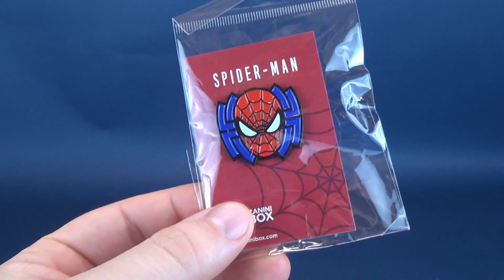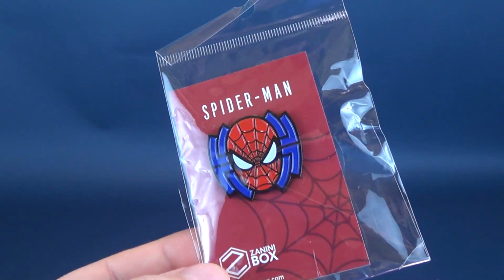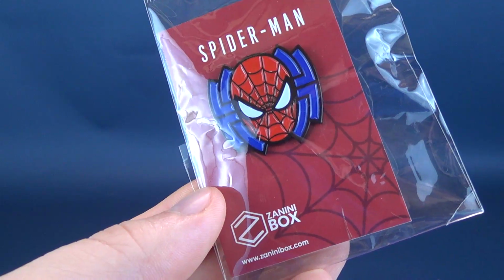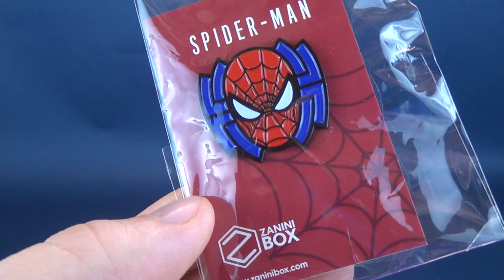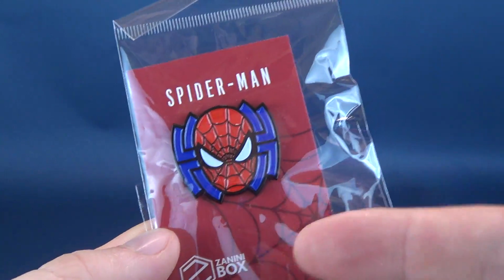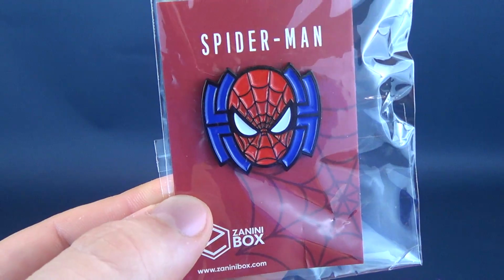The next pin is, whoa, Spider-Man. Or as my daughter calls him, Pfeiffer Man. She's adorable. The next pin that we have is Spider-Man. I like the fact that his head is on the front foreground to the spider emblem in the background. Very, very cool. That's a nice looking pin.